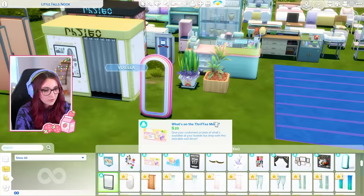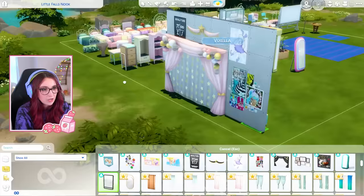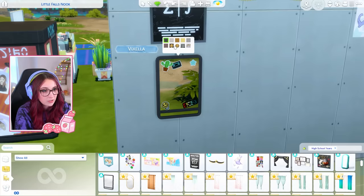Oh, holy moly, dude. There are so many. I gotta delete some stuff. I'm running out. I'm just out of room. Love this mirror. Love that there's stickers on it.